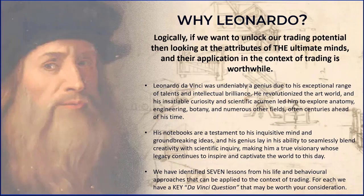So undeniably a genius, with massive intellectual brilliance and an exceptional range of talents, he revolutionized the art world, but also moved on. He just had this massive curiosity and scientific ability, or acumen, to explore anatomy, engineering, botany, and numerous other fields.